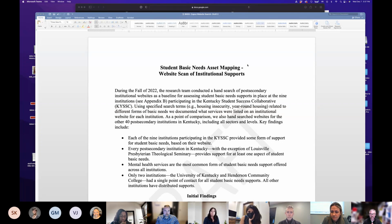So the first pass at getting a sense of institutional supports for student basic needs has focused on a hand search of institutional websites. We started with the 9 institutions that are part of the Kentucky Student Success Collaborative. But as we were getting into it, we thought it would be useful to compare those institutions, assuming it's a self-selected group, to all the other post-secondary institutions in the state. By all other, I mean private and public and all levels and all sectors. We just finished the hand search of all the institutional websites, which was not a small effort, but the team did a great job.